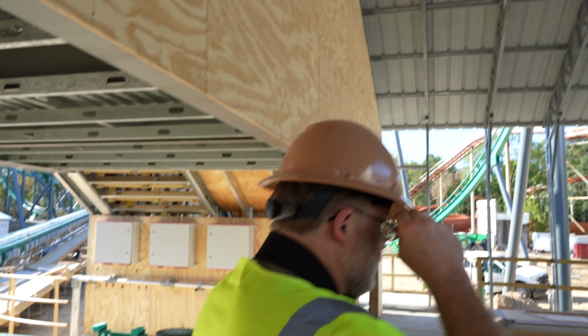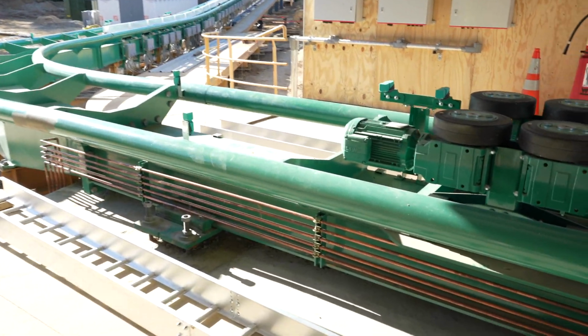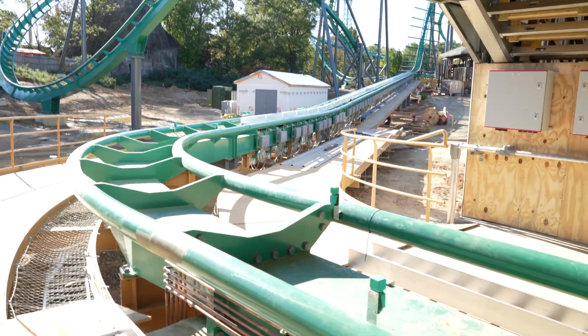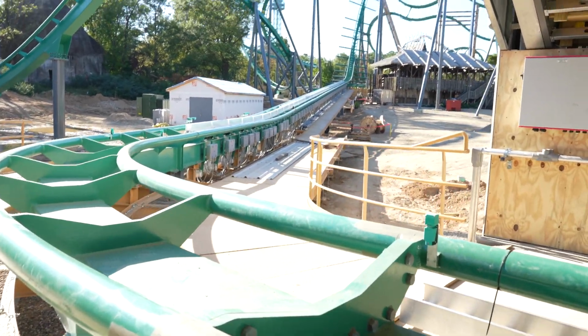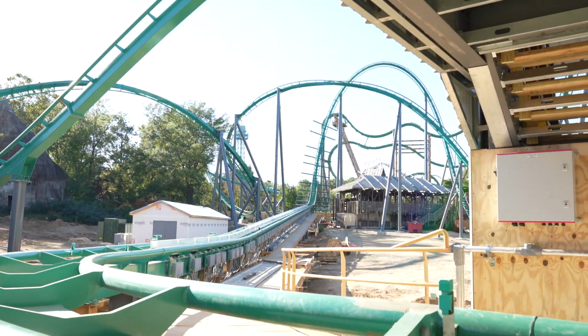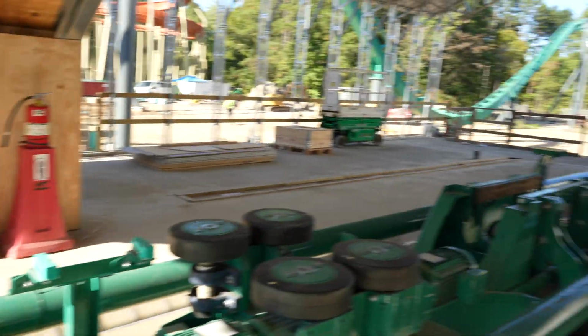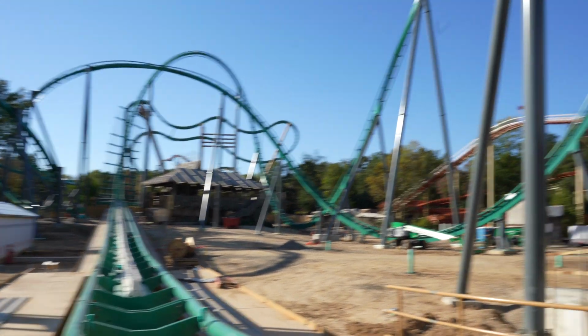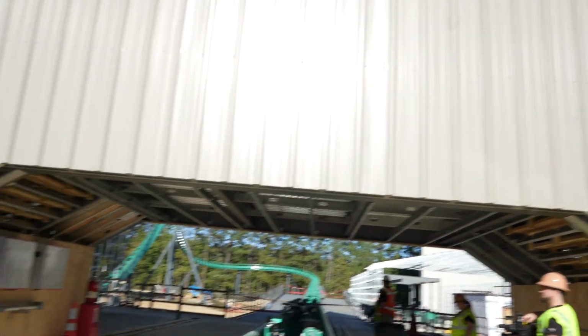Check it out. We are inside of the station, and this will be your first initial launch, which will take you out onto the track. And then obviously this is where it brings you back. And here's a better look from just outside the station. Actually, I'll step back and get a better look at the station.